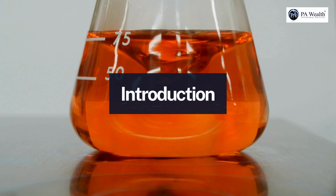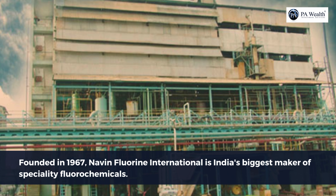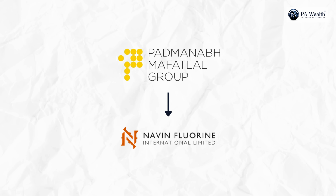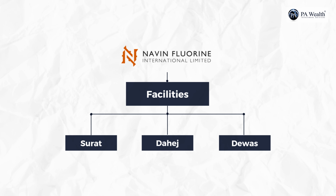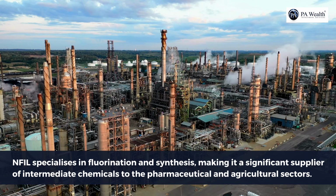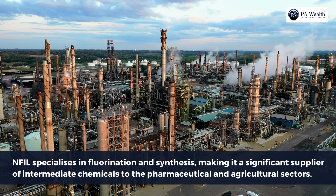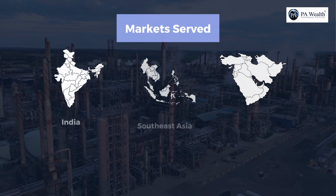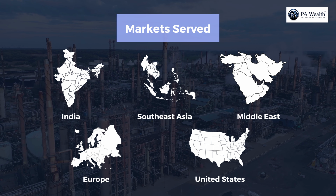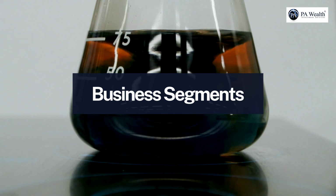Let us provide a brief introduction to Navin Fluorine. Founded in 1967, Navin Fluorine International is India's biggest maker of specialty fluorochemicals. They are part of the Padmanabh Mafatlal Group and manage one of India's largest integrated fluorochemical facilities in Surat and Dahej, Gujarat, and Dewas, Madhya Pradesh. NFIL specializes in fluorination and synthesis, making it a significant supplier of intermediate chemicals to the pharmaceutical and agricultural sectors. Their products are sold both domestically and worldwide, having operations in Europe, the United States, Southeast Asia, and the Middle East.